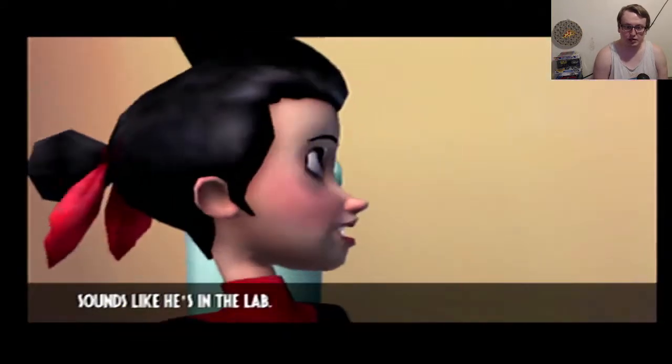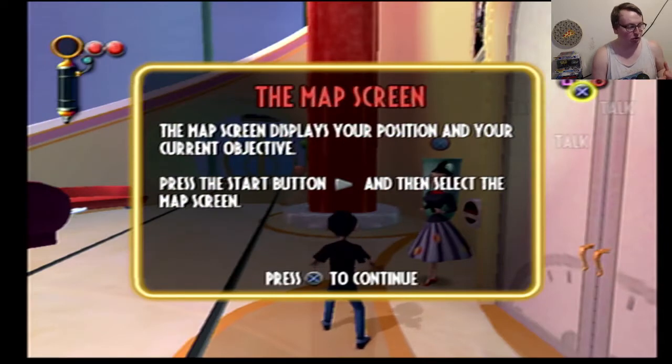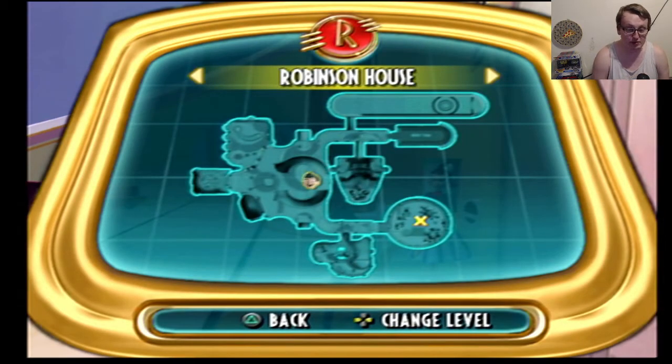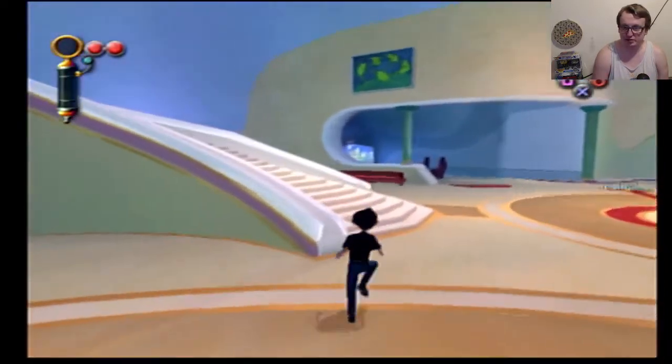Where is he? Look at her absurd body type. Big ol' jugs. Itty bitty waist. Huge knockers. I'm assuming that's your mom. I'm trusting that that's your mom. If it's not his mom, I might be on a list.